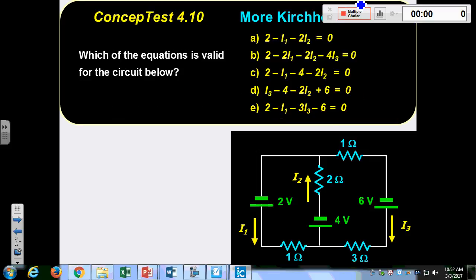Okay, let's look at this one now. Which of these equations is valid for the circuit below? You will have a question like this. We had one in the notes and all the old tests. So, looking at these, which of these is correct? Which of these equations?